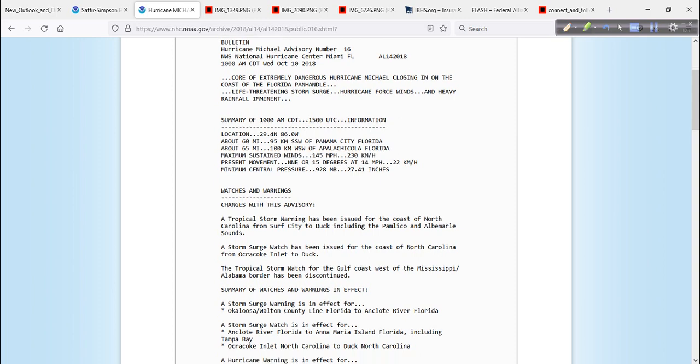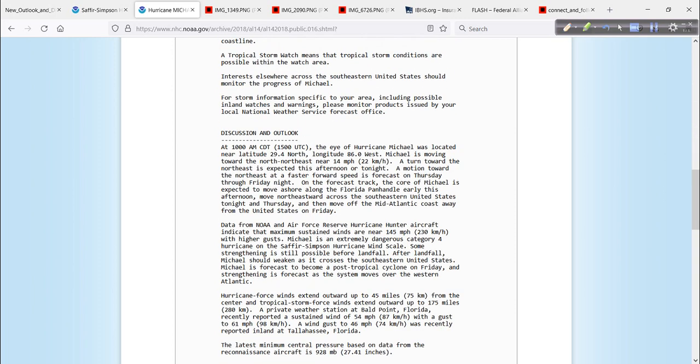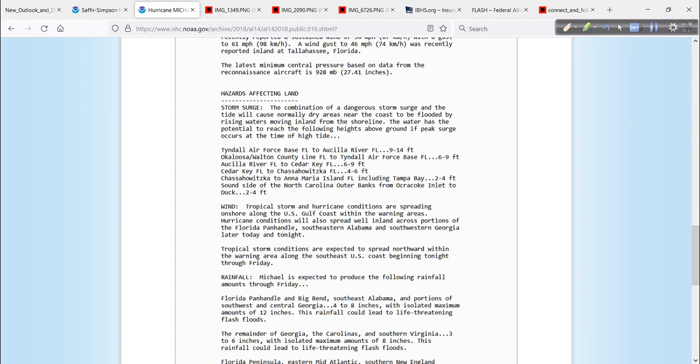And then just a little bit further down in the public advisory, hazards affecting land. In this case, storm surge was the big issue.